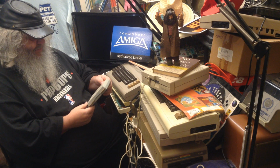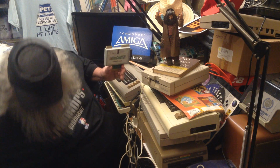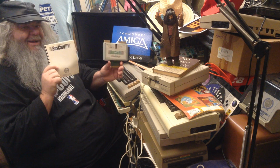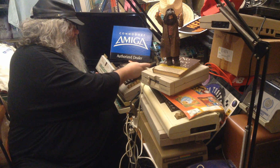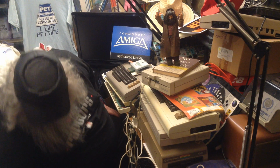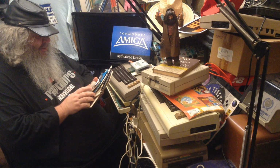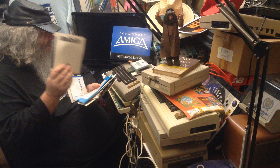Oh, cool. Anyway, this is just one of the things I found in this box, and I believe, look at that, a manual for BusCard 2. I don't know what the difference between the BusCard 2 and the BusCard 1 was, but there must have been something. I have found here, actually there was a bunch of manuals here, disc jackets. What do we have here? BusCard 2.